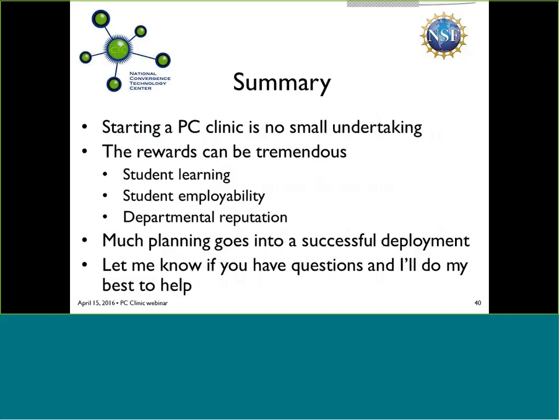So, starting the clinic is no small undertaking, but the rewards can be tremendous. And if you plan this properly, you'll have a successful deployment. Finally, although I'm not directly affiliated with the clinic, if you have any questions, please contact me. I'll do my best to provide information or guidance. I can get the folks to answer questions for me, and I'll be glad to be the point contact for that.